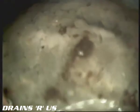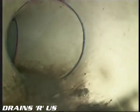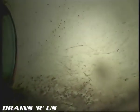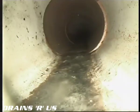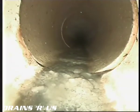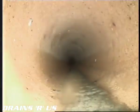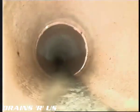It's clear here. It's not full of water here in the shaft, and the pipe's clear there. We just went around a bend there, so that's going to the left of the screen. We go around that bend. That's PVC, because some other plumbers put in this clean-out shaft for the purpose of cleaning the drain. So we're going to do it up here.